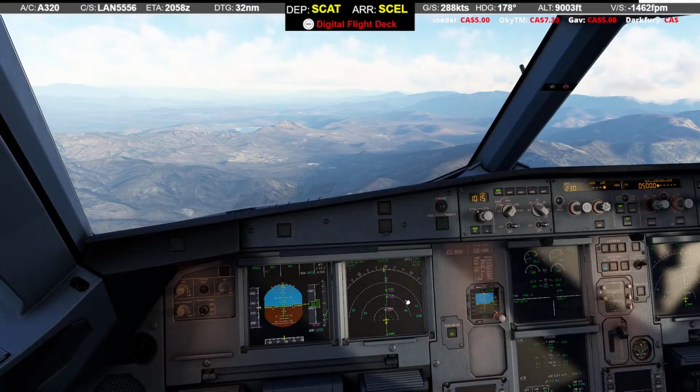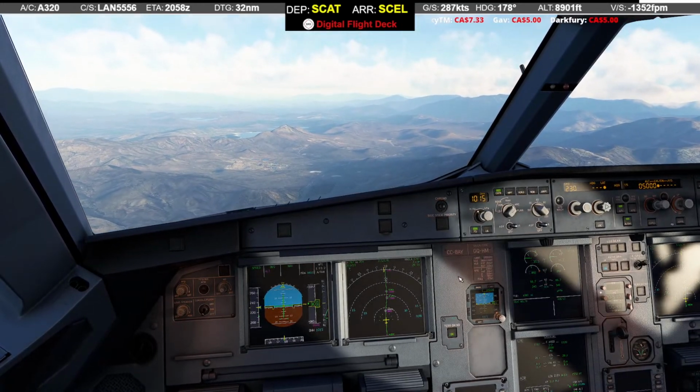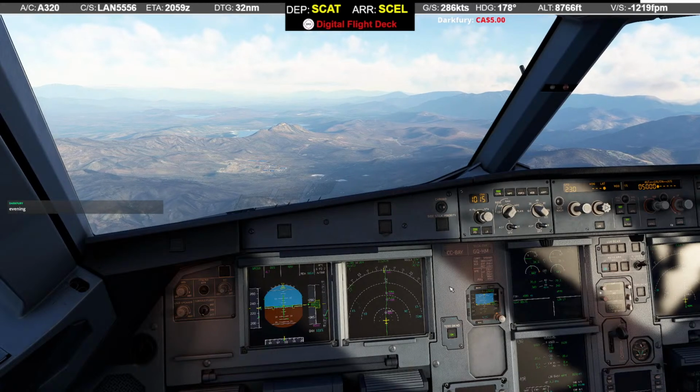When we hit 222, we'll go back into managed mode. And we'll control from there. We got a little bit of space between myself and Oki, so that's all good.